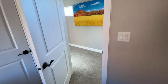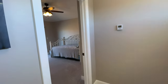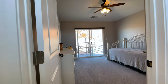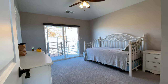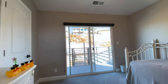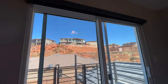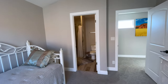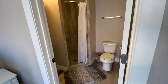Let's check out our second upstairs bedroom. Just to give you guys a better feel for this space. This bedroom also goes out on the rear deck, or front deck if you will, depending on which direction you're looking at. And it also has an ensuite bath.